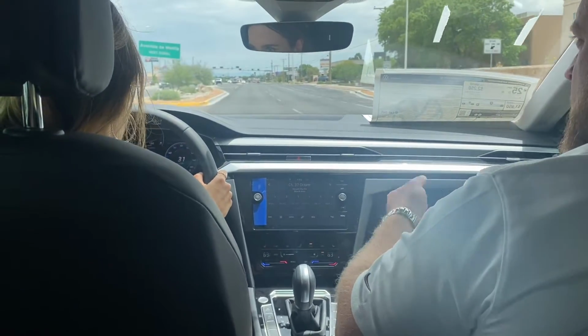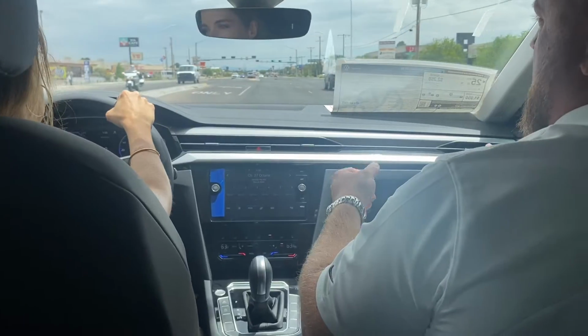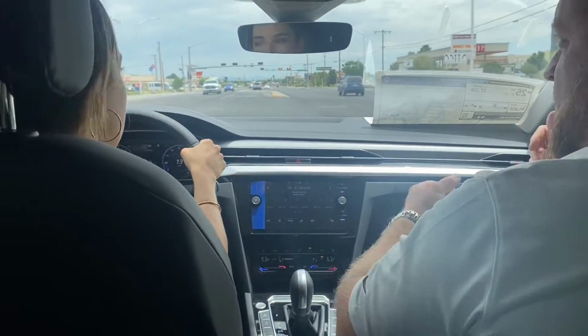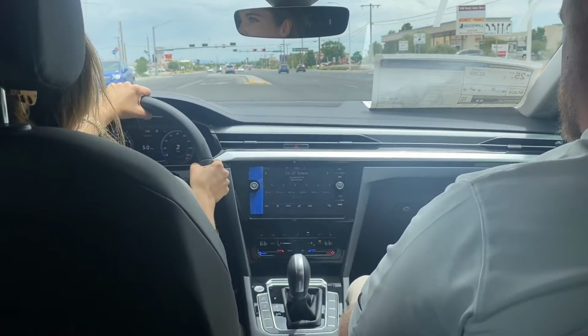Yeah, and you don't get torque steer. Like traditionally front wheel drive vehicles, when you floor it or give it a lot of gas, you'll feel the steering wheel turn to the left or right. That's called torque steer. So the electronic steering in the Volkswagens eliminates that.